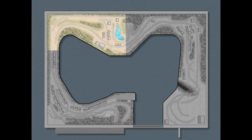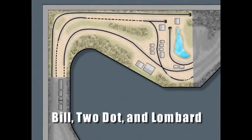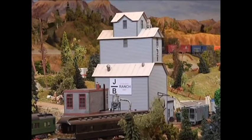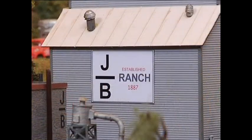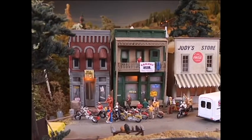Heading into more rugged country, we continue further west to the 2 Dot area. There are three towns in this area: Bill, 2 Dot, and Lombard. At the front of the layout, we see Bill and Judy's J. Barbie Ranch site at Bill, Montana. There is also a small town site nearby.